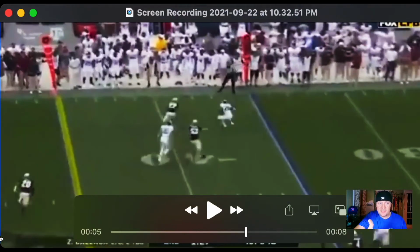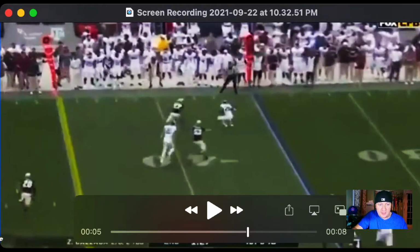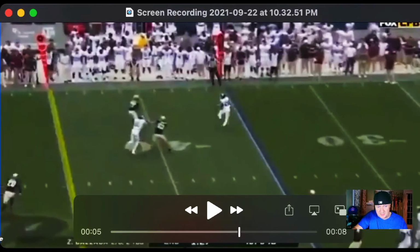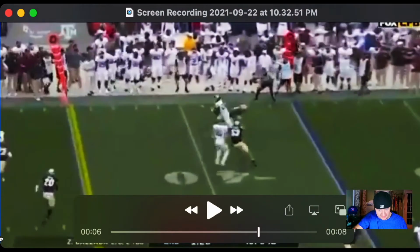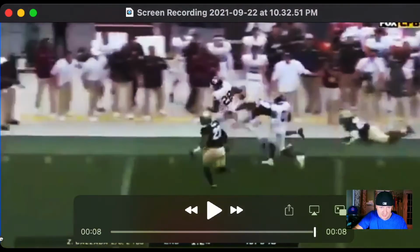Not all running backs, not all players can do this, because it's true. Not all guys can read the leverage of the defender that smoothly, make a cut that smooth, and make a play like this happen. And I don't know if he was able to do that, maybe last year even. You can tell he's getting better in his game. And that is just a damn good play by Spiller.